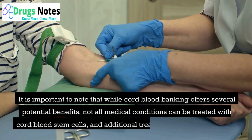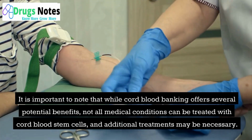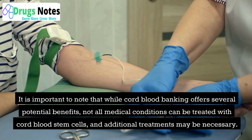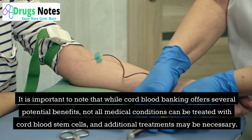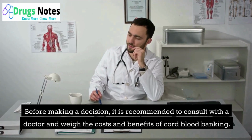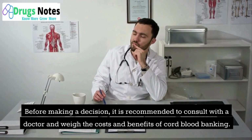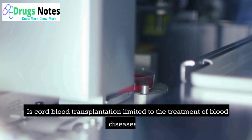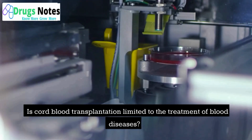It is important to note that while cord blood banking offers several potential benefits, not all medical conditions can be treated with cord blood stem cells, and additional treatments may be necessary. Before making a decision, it is recommended to consult with a doctor and weigh the costs and benefits of cord blood banking. Is cord blood transplantation limited to the treatment of blood diseases?